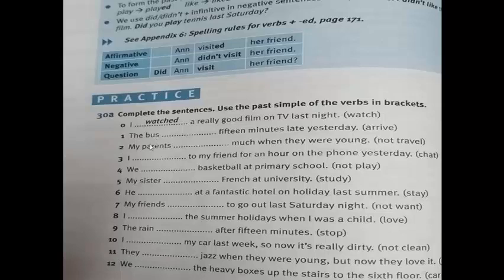We use the past simple to talk about actions that started and finished in the past and often with definite time expressions like yesterday, last week, a year ago. For example, I finished college a year ago. We also use the past simple with actions that happened regularly in the past. Like I played football every week when I was a child. We use the past simple also with states and situations that were true in the past but are not true now, like I lived in London when I was young.